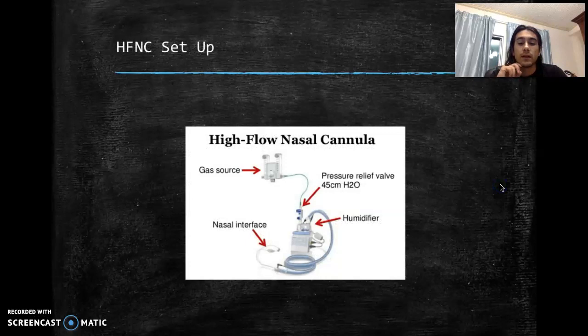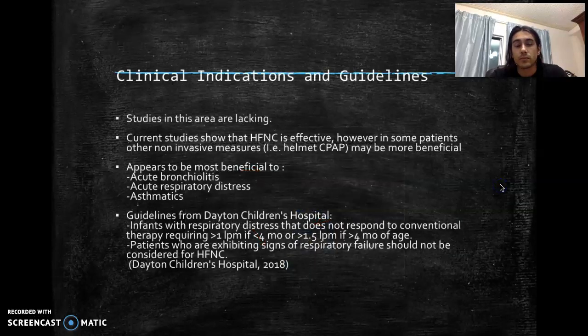This is just an example of the high flow nasal cannula again. This is actually the Airvo 2. So, clinical indications and guidelines. I was really surprised to see that studies in this area are actually pretty lacking. Until I was doing the research, I learned that this method is relatively new, comparatively speaking to other methods.